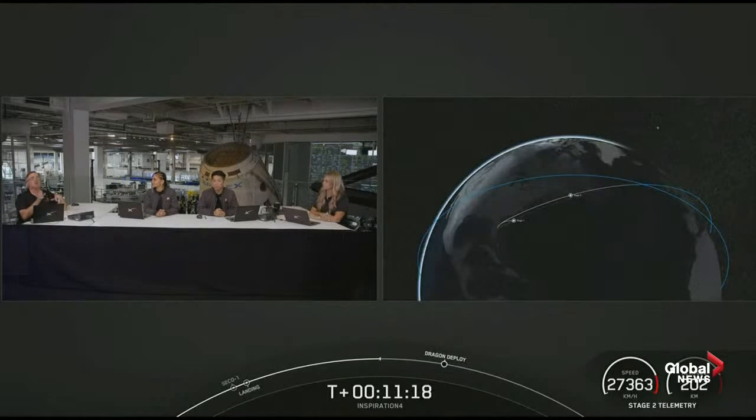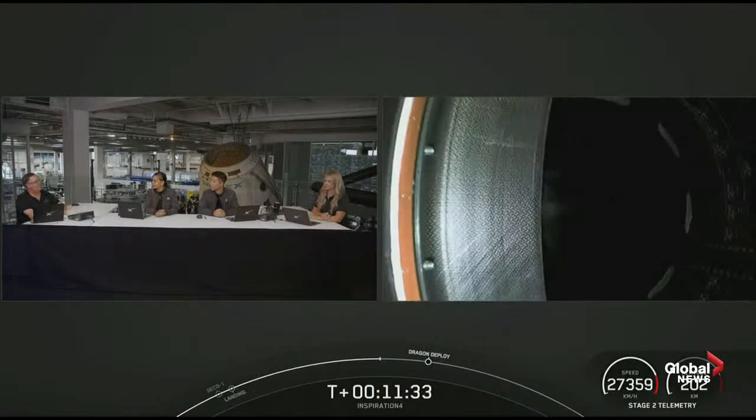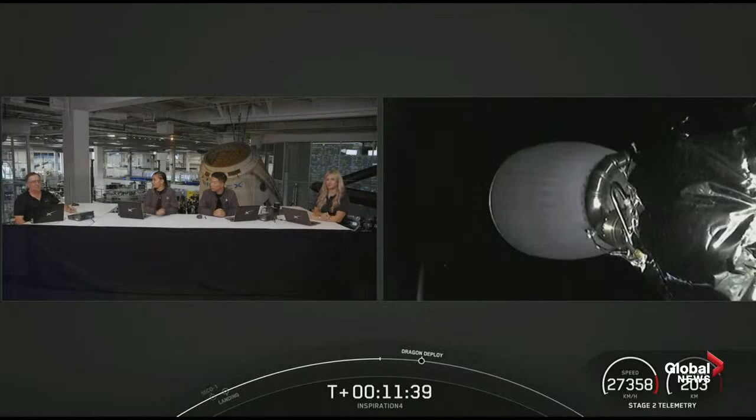Then Dragon will send the command to separate itself from the Falcon 9. It'll be pushed away. Falcon 9 stays in orbit for a while till it eventually comes back to Earth, and then Dragon moves on its way. Yeah, John, you talked about the terminal count earlier today, and this is almost similar to that. It's like another check before the next event that happens. The beauty of the countdown.